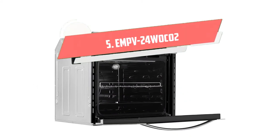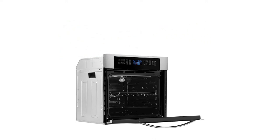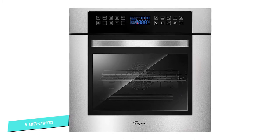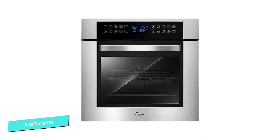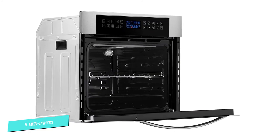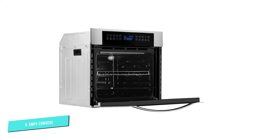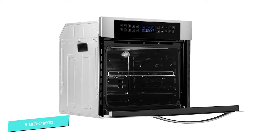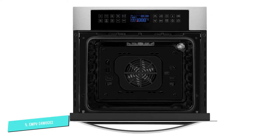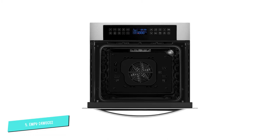Number 5. EMPV-24WOC02. Sleek, modern, and very affordable, the Empava 24 10 Cooking Functions EMPV-24WOC02 is another solid option for a small single wall oven. This model might be one of the smallest in the market, but it has a large offering that can outdo its bigger counterparts. With 10 cooking modes and a beautiful contemporary design, no one will know that you didn't spend thousands on this kitchen appliance.